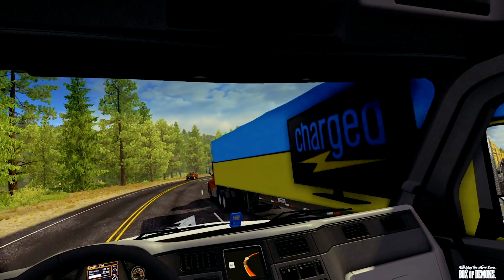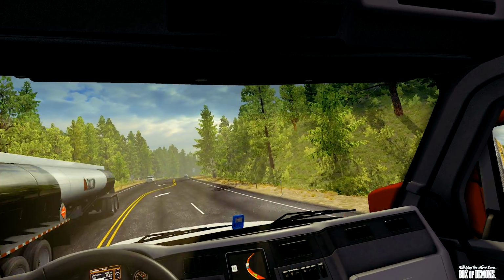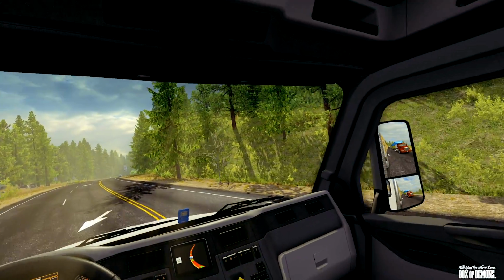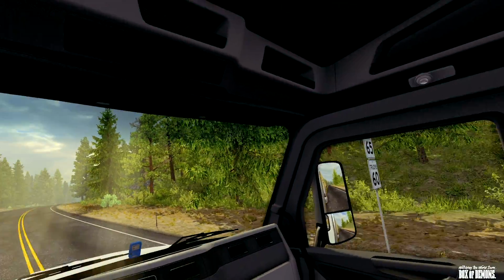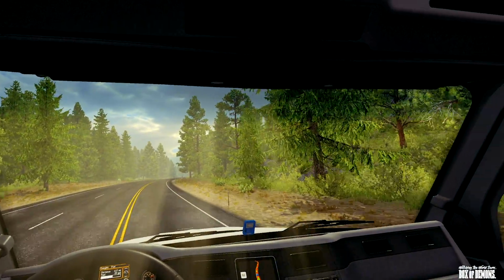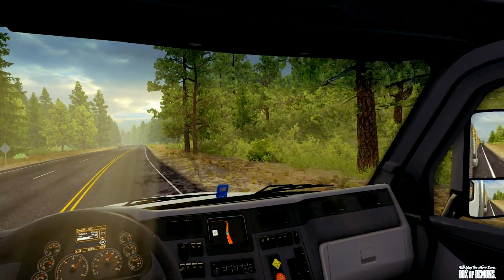Oh God, pull in. That's bad timing. Oh, that's bad timing. Oh, sweet baby Jesus. Am I going to hit? Oh, I'd never make it as a real truck driver. My God. And it's double yellow.